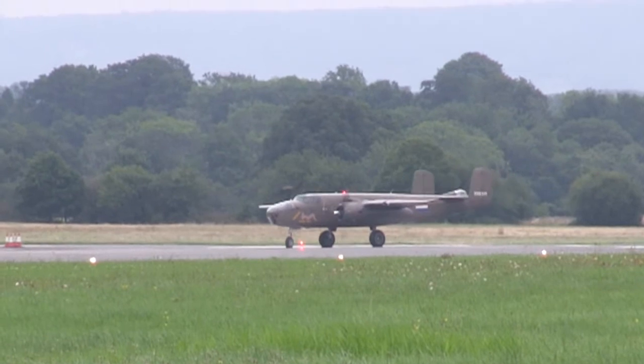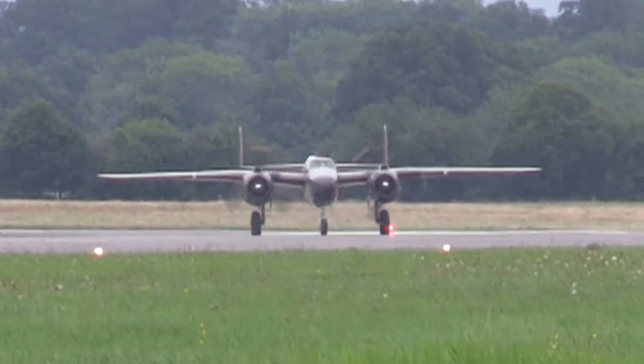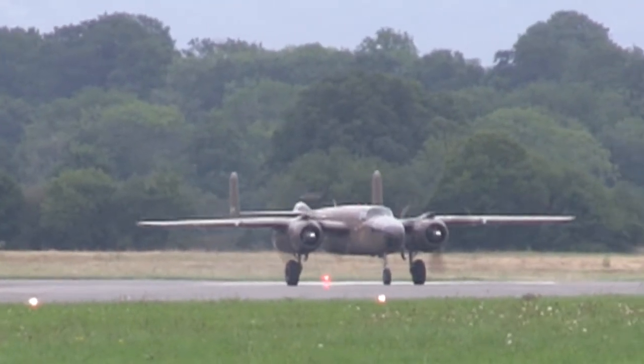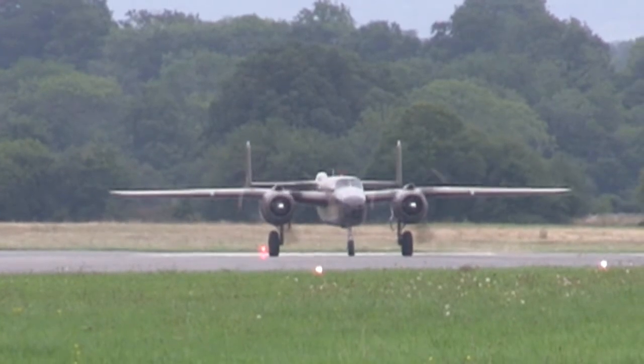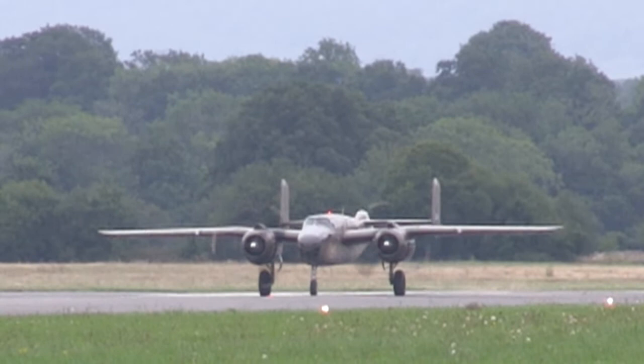320 Squadron colours, and 320 Squadron were based at Dunsfold. So this is a very fitting place for this aeroplane to display. Now lining up at the end of the runway, I don't know who's flying it today. I know Peter Kuipers often flies this, but of course he was flying the B-17 today.